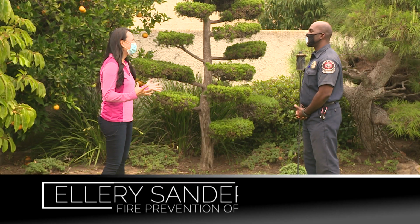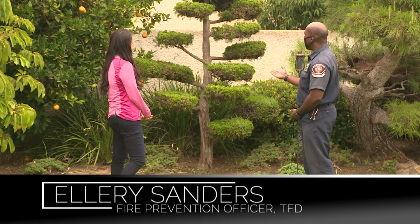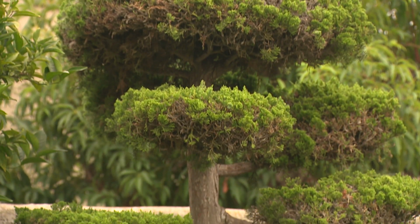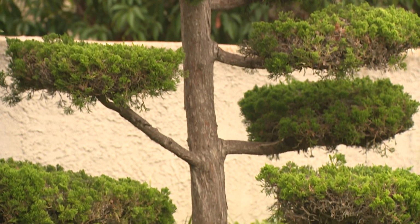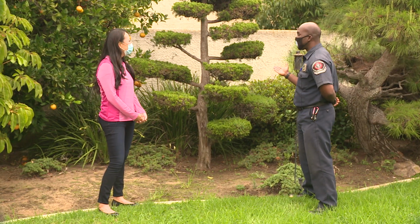So how does my backyard look? It looks amazing. So as we see here, for an example, this is a perfect example for a well-watered tree. It's trimmed. There's no low-hanging branches. This is a perfect example of how your tree should look.